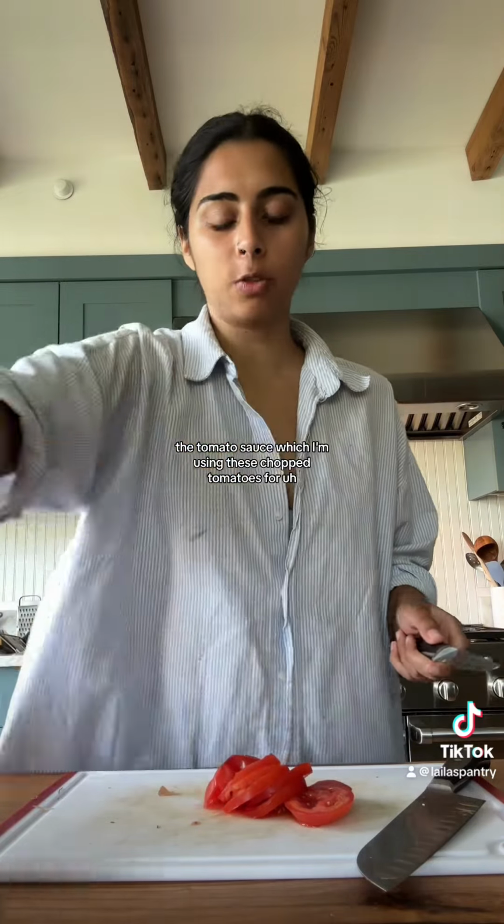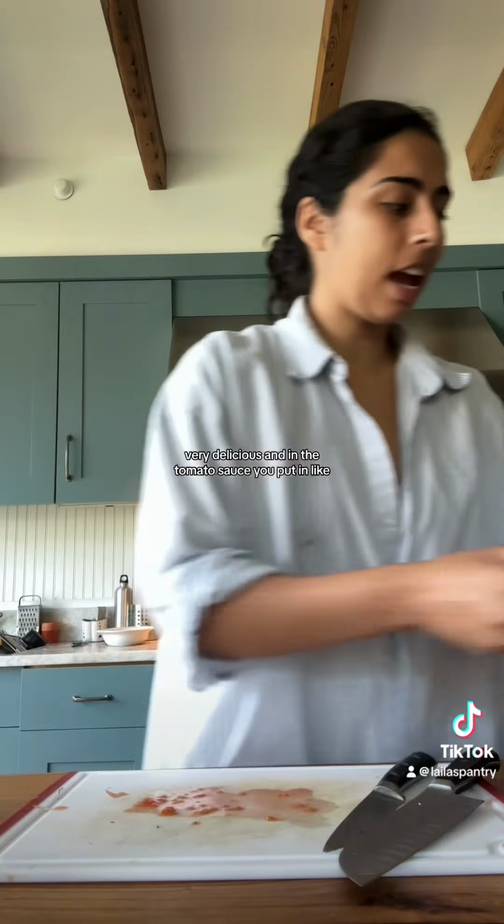I'm shallow frying the eggplant, then you take the eggplants out and make a tomato sauce, which I'm gonna be using these chopped tomatoes for, and then you will layer your onion and then a layer of tomato, then your eggplant, and so on and so forth, and then you cover with a lid and let it all steam together, and it becomes very, very delicious. And in the tomato sauce you put in cumin and turmeric and things like that, which is very delicious.